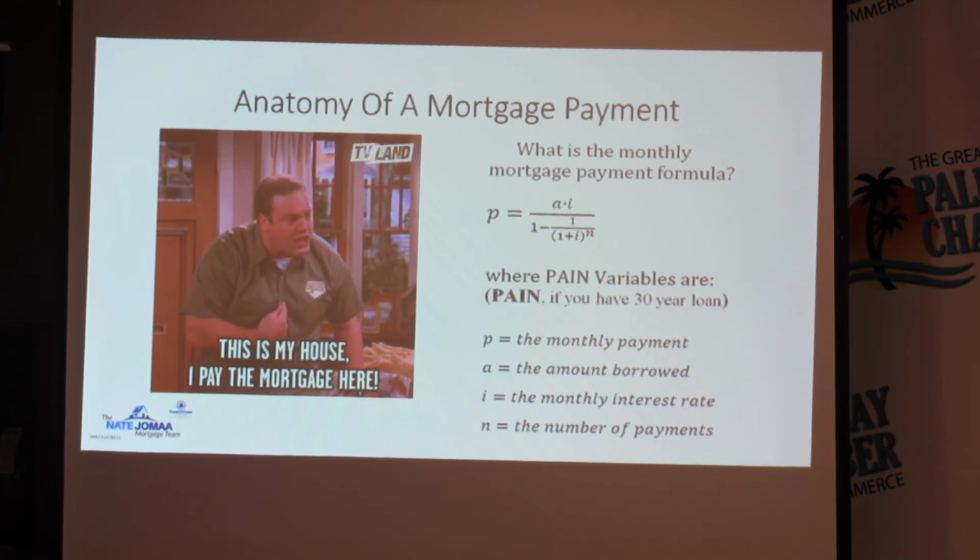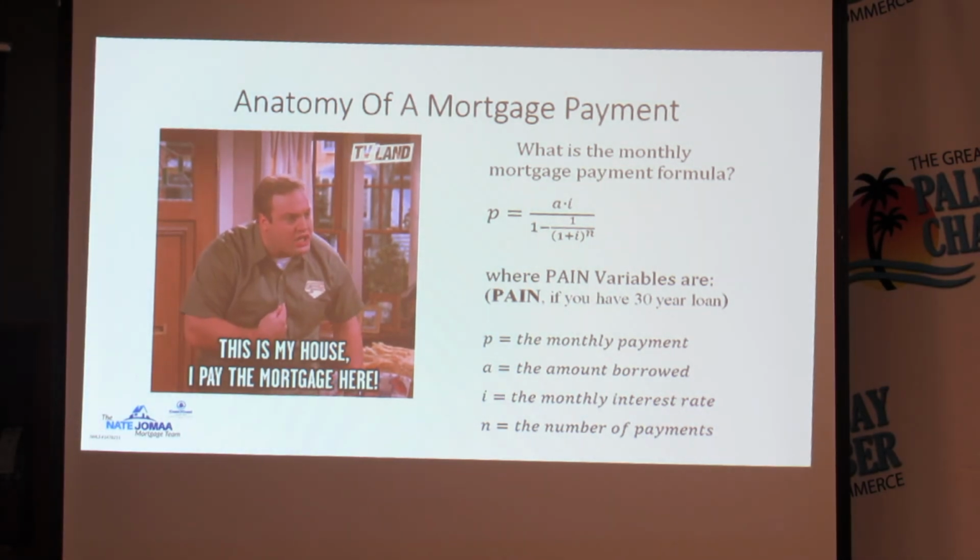The anatomy of a mortgage payment. This is literally the monthly mortgage payment formula, where the variables are: P equals the monthly payment, A is the amount borrowed, I is the interest rate, and N is the number of payments. So anytime I sit down to do a mortgage, this is the formula that I use.